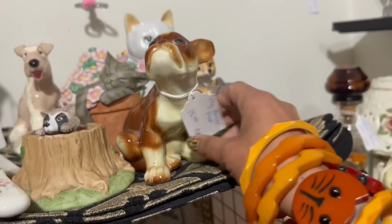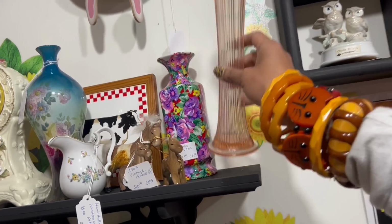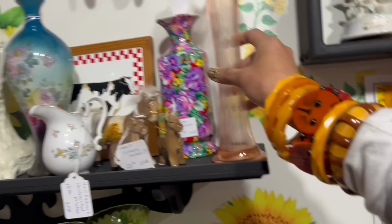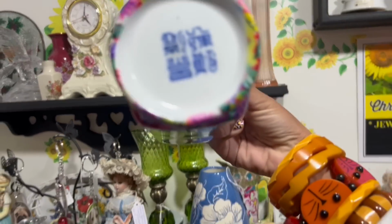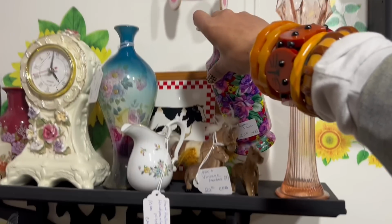I love this boxer dog. It's pretty great. And I actually have one of these right now. 20% off, so $12. That's a good price. But since I already have one, I think I'm gonna go ahead and pass. Japan vase. Is this made in Japan? I don't think so. I think that's contemporary. I don't want that. Looks contemporary.